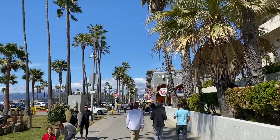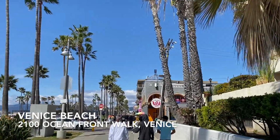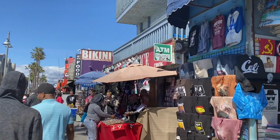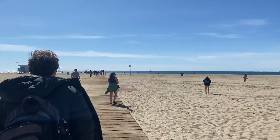What's great about Venice Beach is that the streets have lots of food and clothing and restaurants, so you're able to just walk around, and there's also the ability to walk straight to Santa Monica Beach.